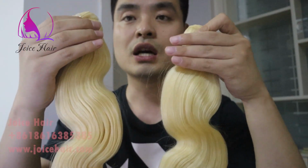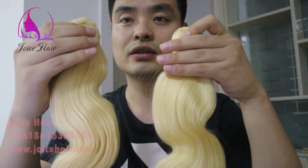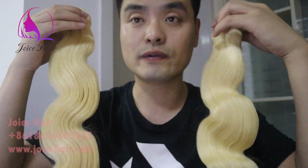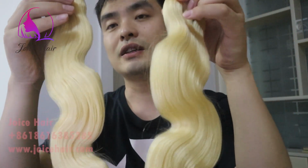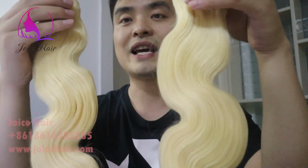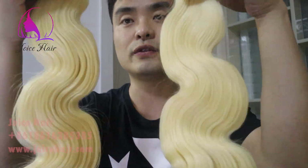So no matter whether in good light or low light, you will see this hair respond with a very beautiful shine, and this shine is from its cuticle and it lasts for a long time, forever.